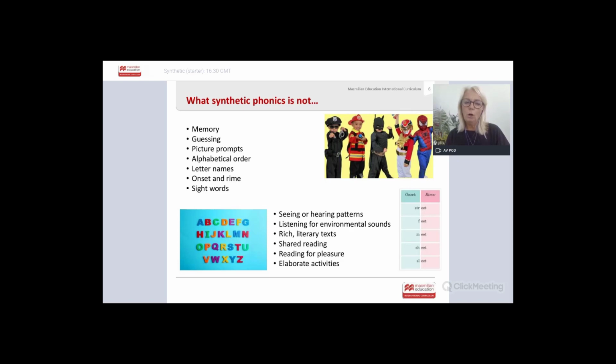It's not about onset and rime. You can see here in the bottom right, I've got a little chart where we used to talk about analytic phonics, where we'd look for patterns. Again, these are really important in language development, fun and enrichment. So street, feet, meet, sheet, sleet, recognizing the eat and the different beginnings. But that isn't systematic synthetic phonics. We want children in this type of phonics to blend right the way through the word. We'll talk about that a lot throughout the session.